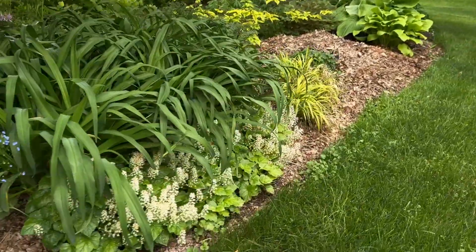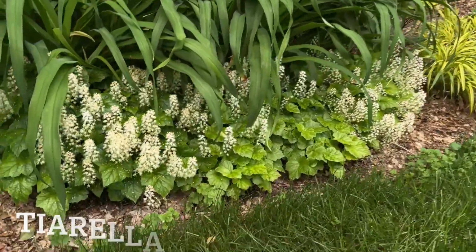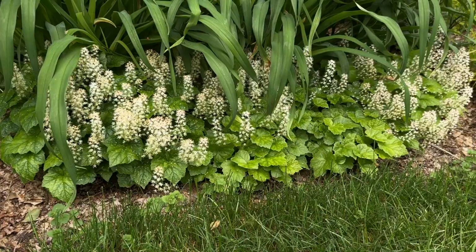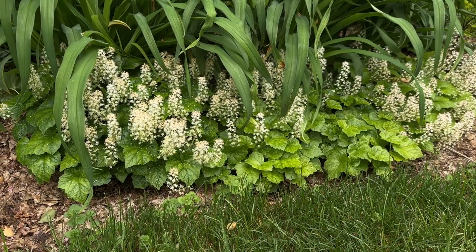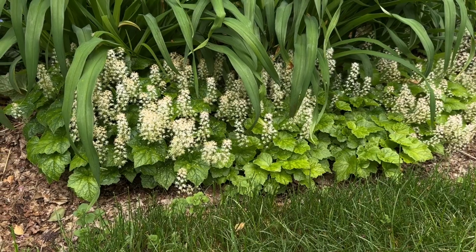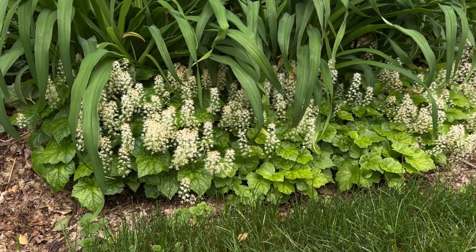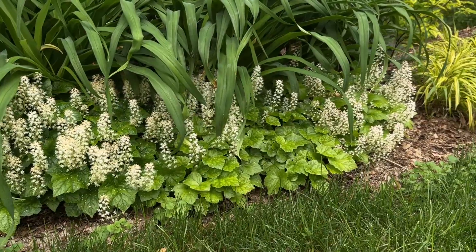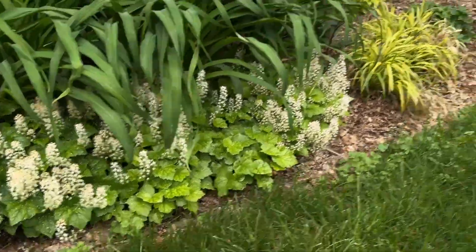And then this is Tiarella. It's a nice little ground cover. So when you get a heuchera and you cross it with the Tiarella, you get a heucherella. So you get the genetics of both of the plants. So this is what the Tiarella looks like. Just beautiful.